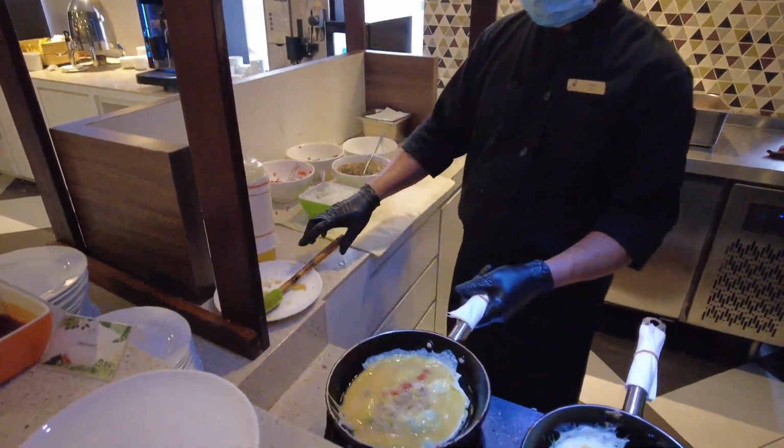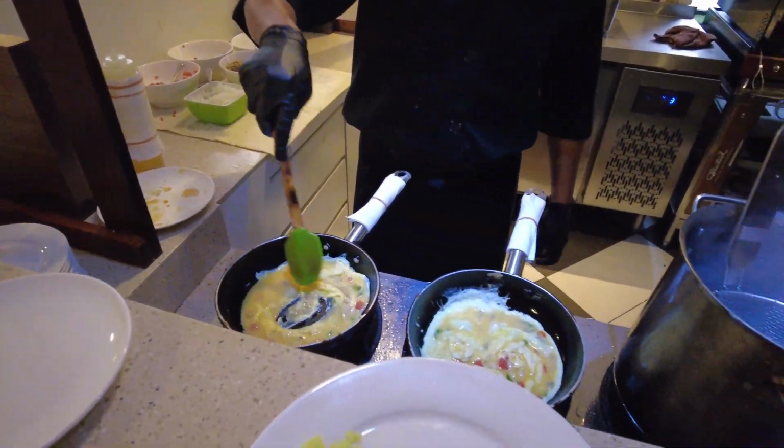So this is the omelette I got from that chef who actually made it on the spot. So got some different things going on. There's tomatoes, there's onions, it's a little bit of everything inside lah for the omelette.